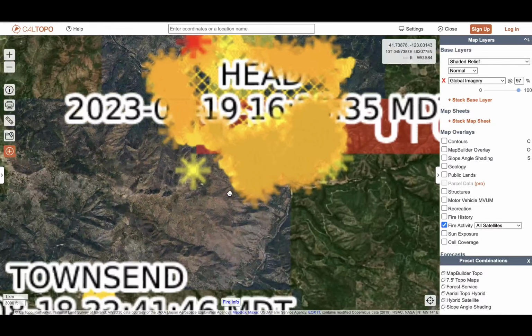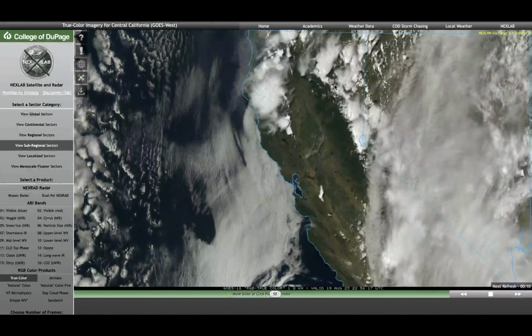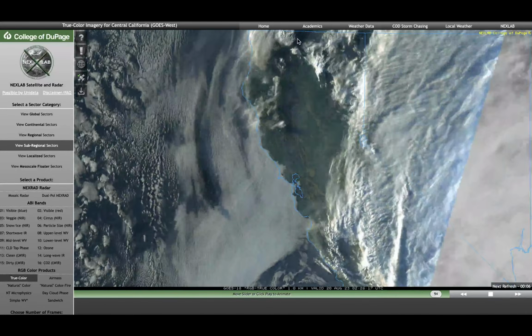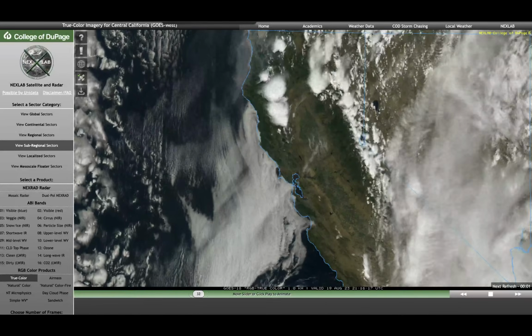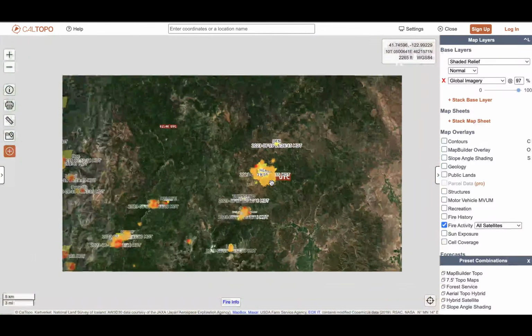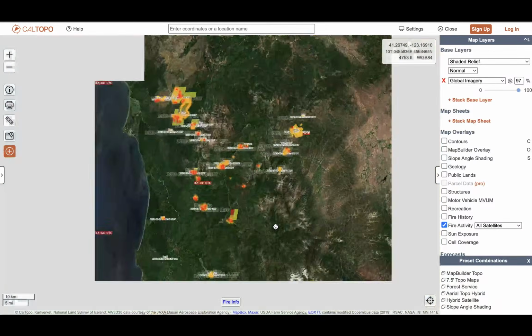Now on the Head Fire, right now it's only showing a small heat signature, but keep in mind we did have some pretty significant thunderstorm activity, or at least some clouds up there throughout the day today, and that can occasionally interfere with the satellites being able to pick up the heat. So this is just the best information we have to go off of right now, but it's definitely not perfect.